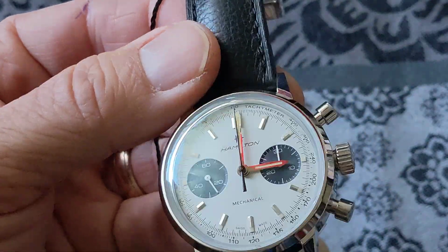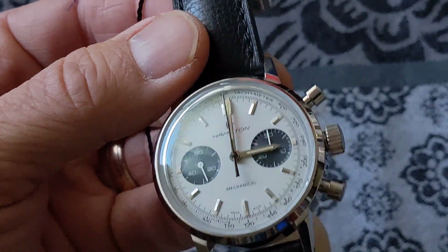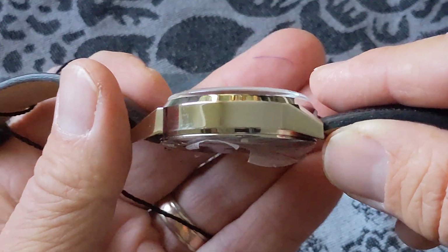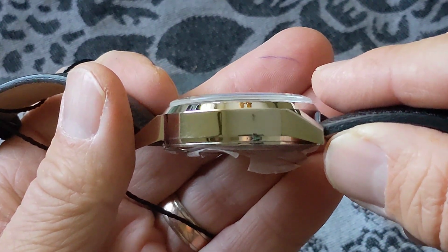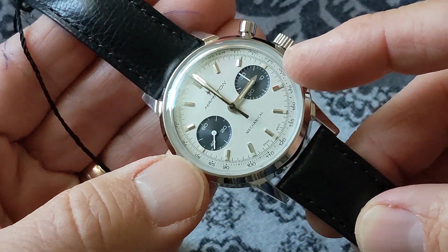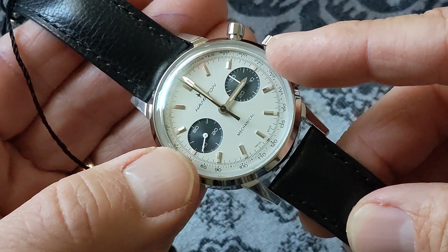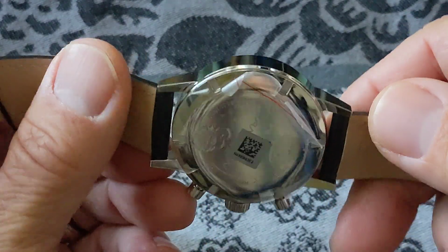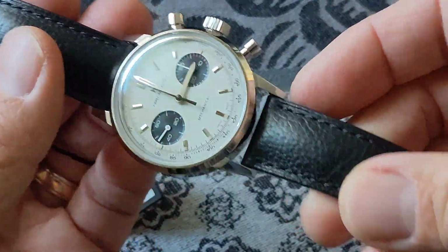What else about this watch? Kind of wrap it up a little. It is noticeably thick. It's over 14 millimeters thick from a watch that is 40 millimeters wide. The case, rather. But 14 millimeters thick definitely adds some heft to it.